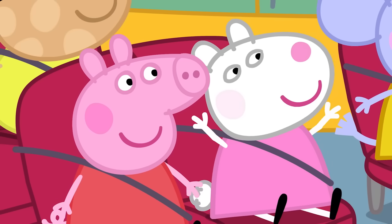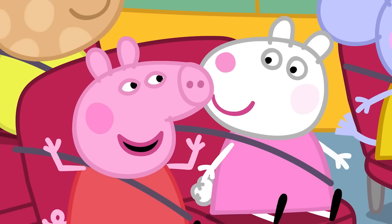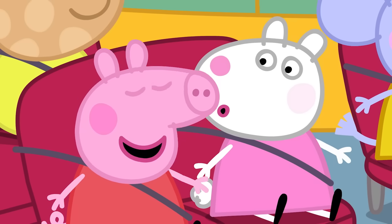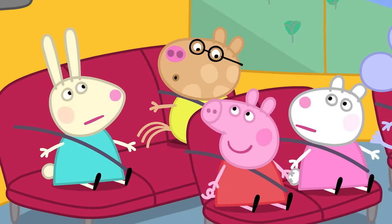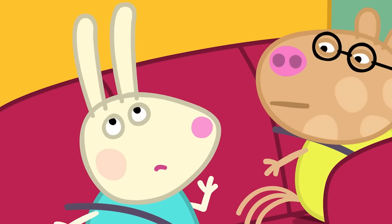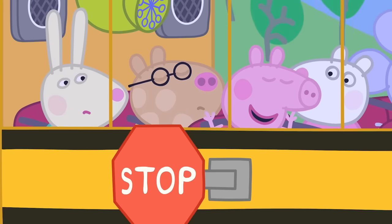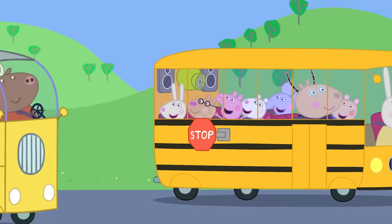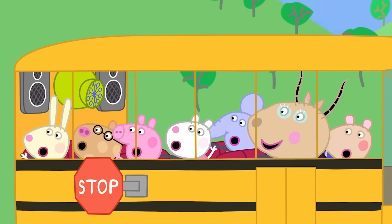Play I Spy. Good idea. I spy with my little eye something beginning with R. Road. Nope. Rabbit. Nope. It's a really big lorry. Oh. Hello, Mr. Ball. Hello.